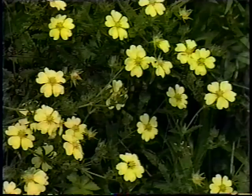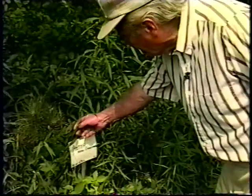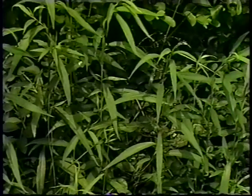Now, we have this marked as New England aster, but I couldn't tell you where. These are the asters. There's a whole bunch of them all along this side. I think asters are some of the most difficult plants to identify because you have a wide variety. That spider really has long legs.